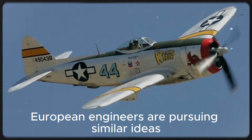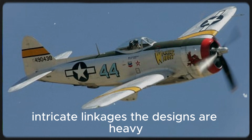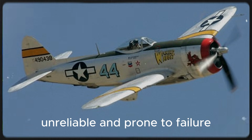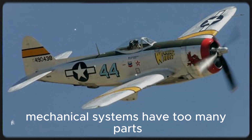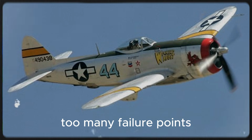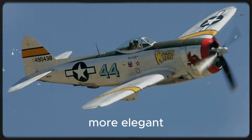European engineers are pursuing similar ideas using complex mechanical systems, springs, counterweights, intricate linkages. The designs are heavy, unreliable, and prone to failure. Caldwell suspects they're approaching the problem wrong. Mechanical systems have too many parts, too many failure points. What he needs is something simpler, more elegant.